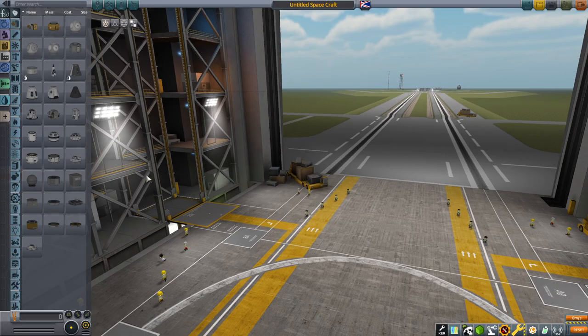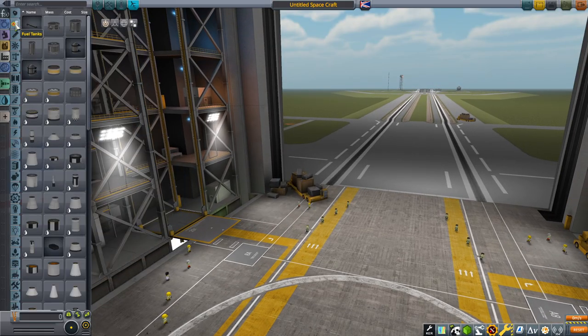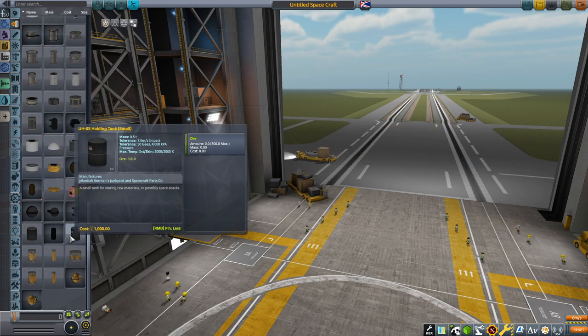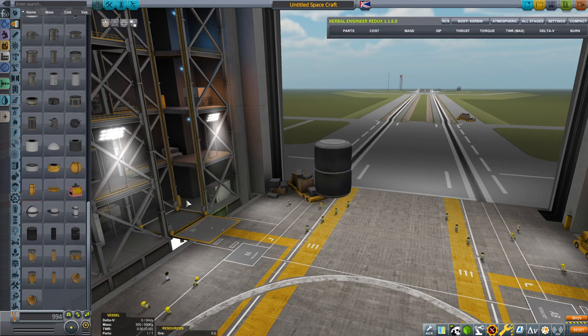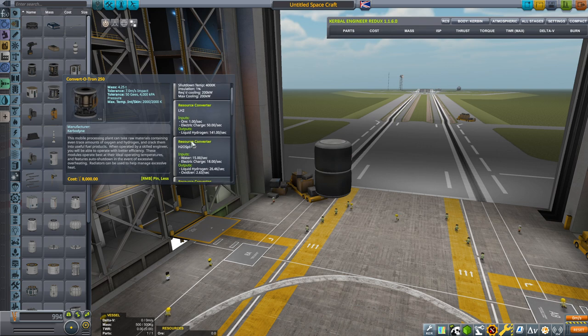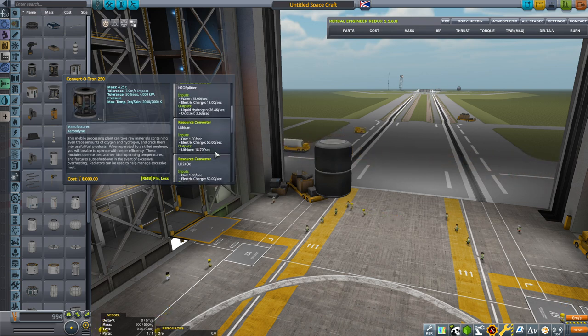How much ore do these things hold? Out of curiosity. 300 ore. Okay. And what can that be converted into? If we're going to do lithium. Okay. So, one ore turns into 18.70 lithium. Okay.